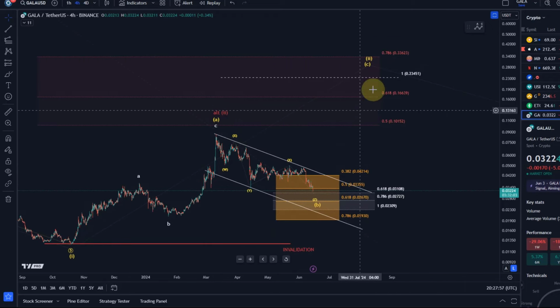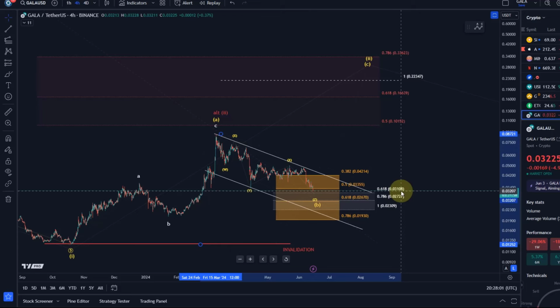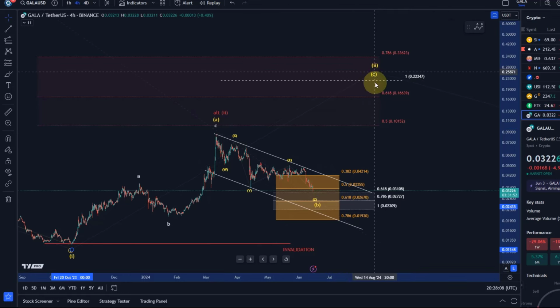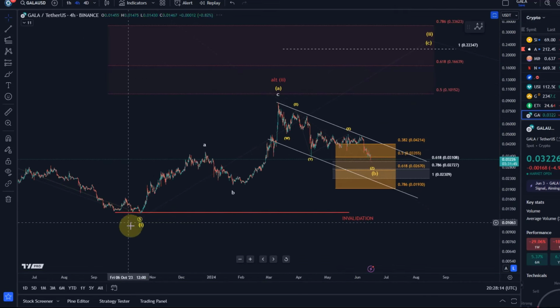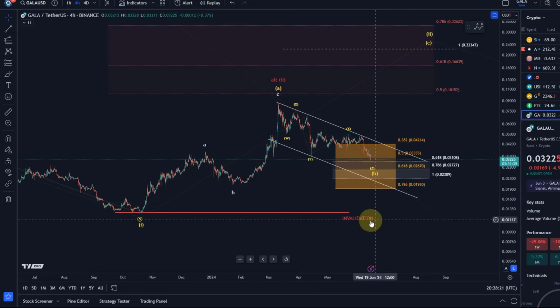If the low forms in this region, the upside target, this is long term, is around 22 cents. That would be within wave C of 2. If we break below 1.9 cents, I have to assume that this wave 2 rally is already completed. We talked about it many times. This is an ABC rally from the October low, so it is a bearish chart.